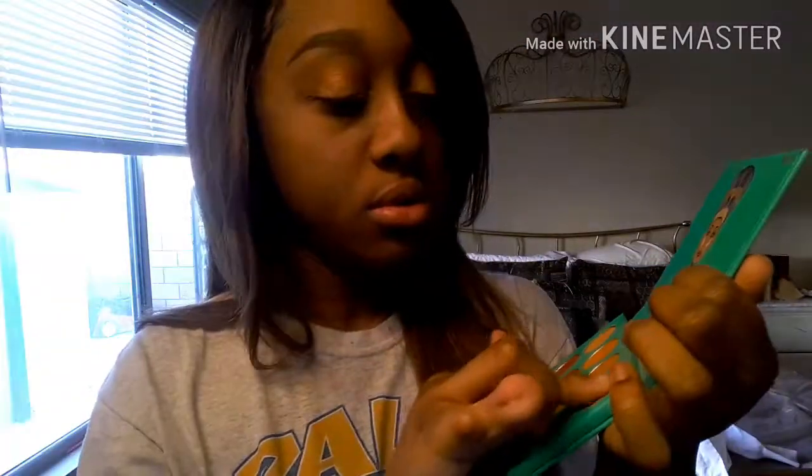So next I'm going to use this shimmery shade, and I'm just using my finger to apply it. And I personally like using my fingers to apply any type of shimmery shade. I feel like it gives me a lot more control. And then I'm going to go back in with a more golden color. And then I'm using it just to apply to the middle on top of that shimmering shade.